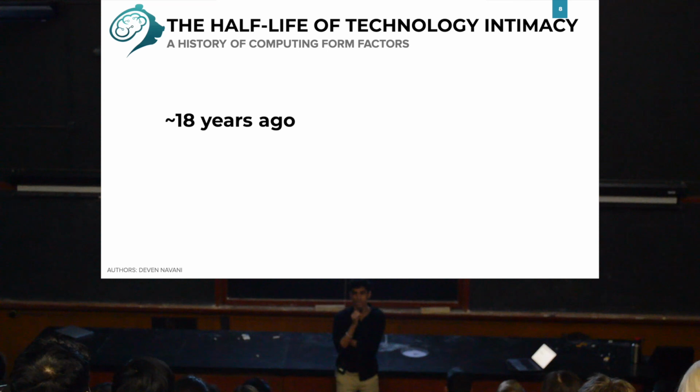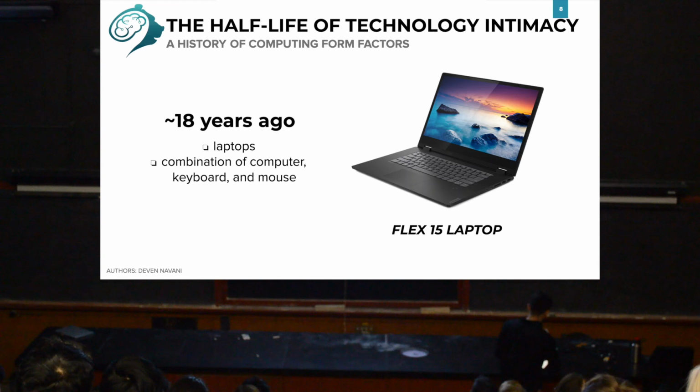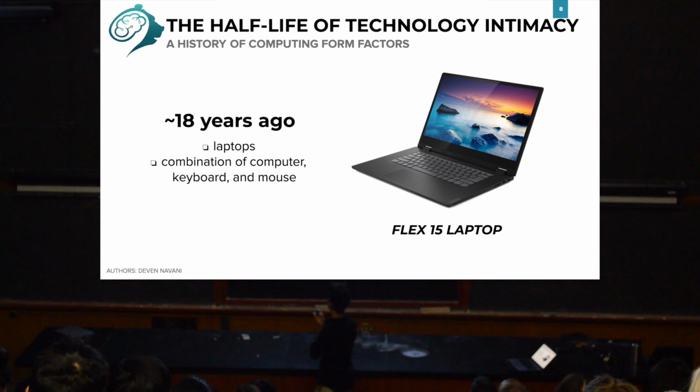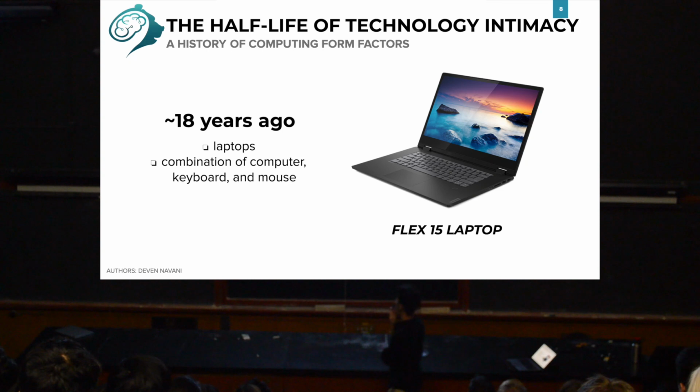Anyone? Smartphones. Not smartphones, yeah. Laptops. You have laptops. So now we've combined the computer, the mouse, and the keyboard, which is really nice. You can take this laptop anywhere. You can take it to the car, on a flight, to office, back home. That laptop over there is insignificant. It's just a random laptop I found on the internet, because when you search up first laptop, there isn't a clear answer.